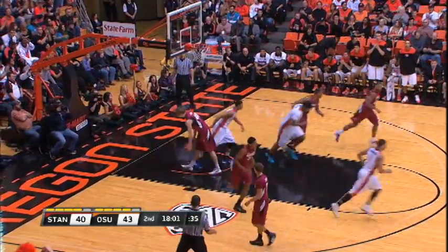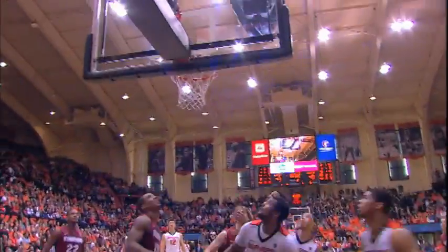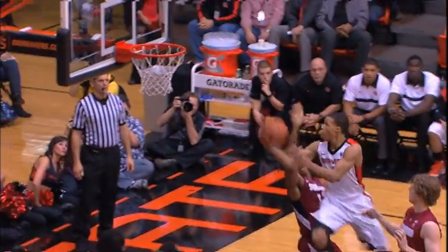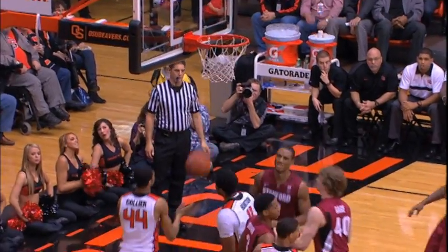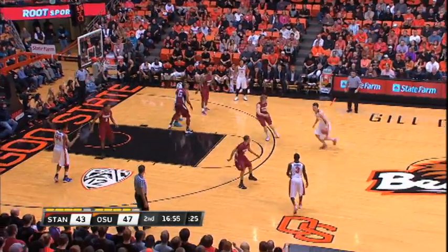Jared Cunningham, nice move. You know, this guy, he's not fatigued. I mean, he can go all night. And so that's why Jared Cunningham has got to be the catalyst. He's the leader of this team right now. He's the guy everybody looks up to. He's got to be the catalyst of the defensive movement that Oregon State needs. And so this is going to be one of those games that can go down to the wire.